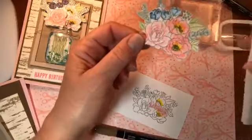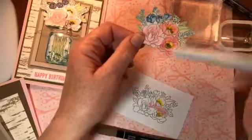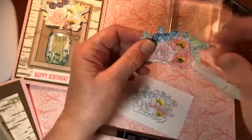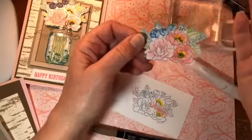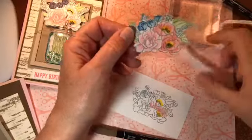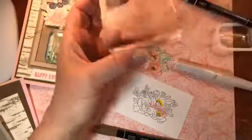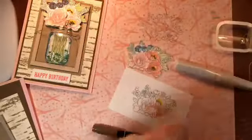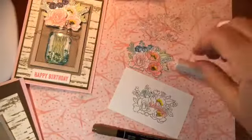Is it any different than just coloring your image and then going over it with Wink of Stella? No. So I'm not sure that this is a great method, but if you like watercoloring anyway, it's an option. It's a way to use your markers if you have them laying around and you don't use them a lot. That's one way that you might get some use out of them.